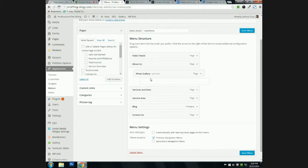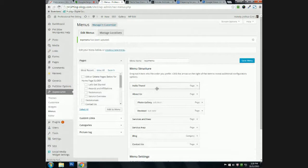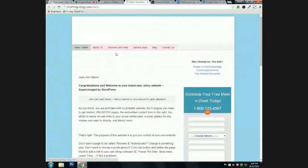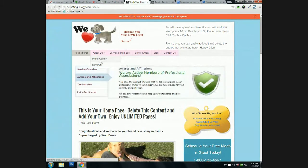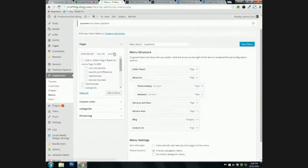I can also rearrange these. I can put the photo gallery there. And now when I save the menu, we have made the two items under About Us. So when we go like this, About Us is going to move back over here. And when I hover over it, I instantly have the two menu items over here. Perfect.